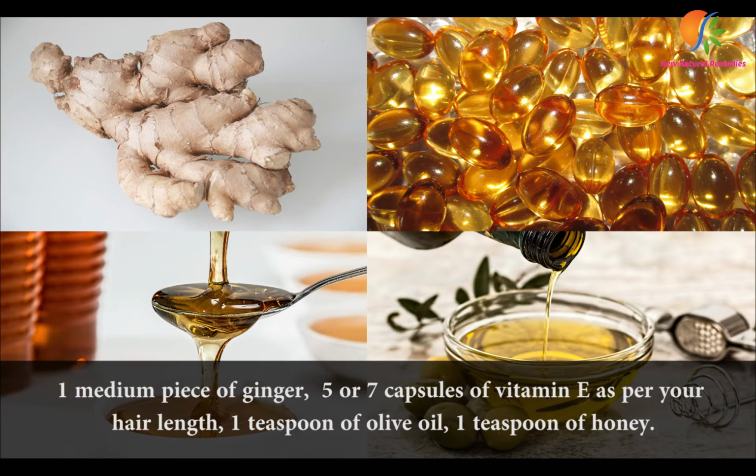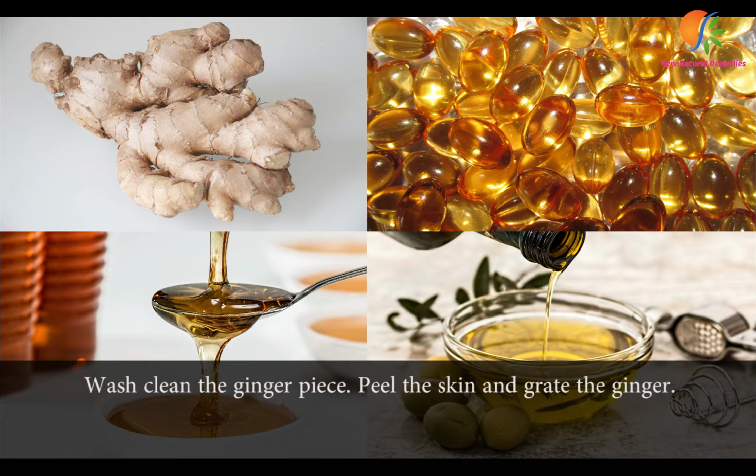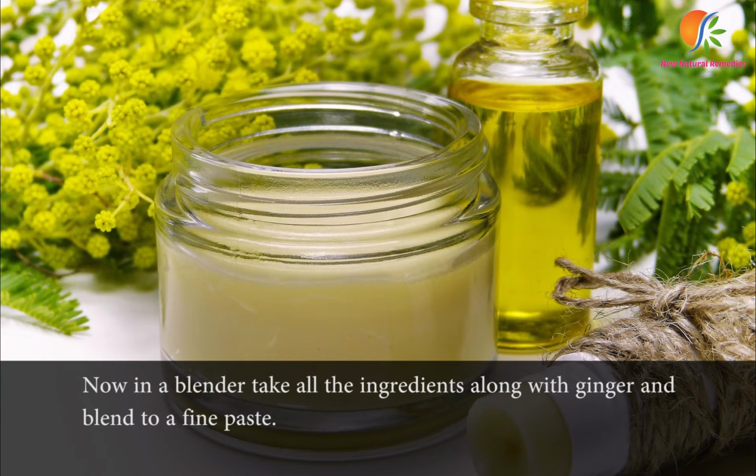One medium piece of ginger, 5 or 7 capsules of vitamin E as per your hair length, 1 teaspoon of olive oil, 1 teaspoon of honey. Method: wash the ginger piece clean. Peel the skin and grate the ginger. Now in a blender take all the ingredients along with the ginger and blend to a fine paste.